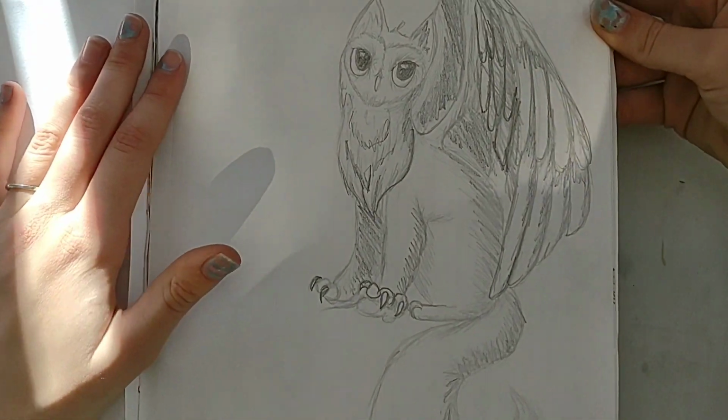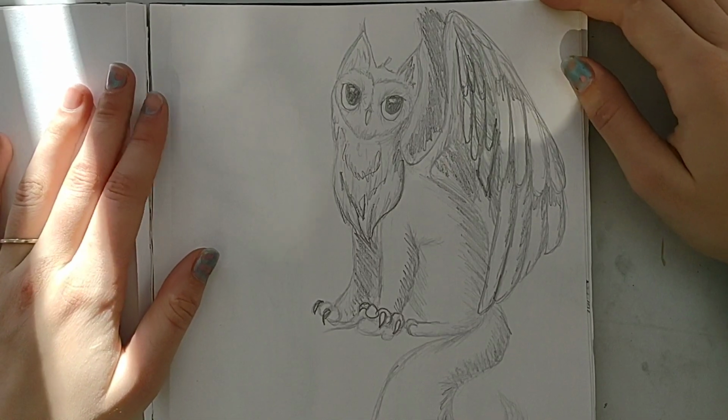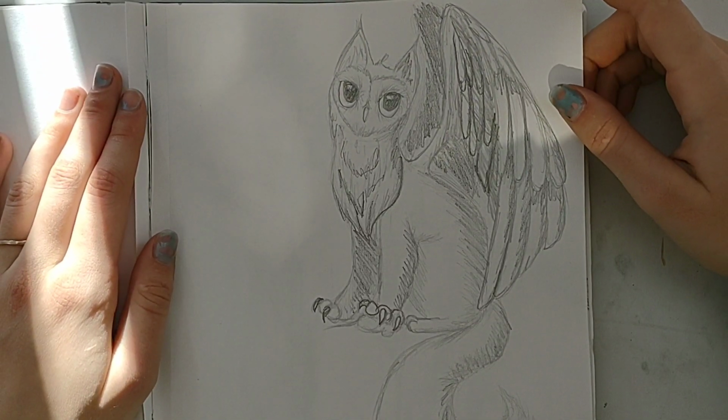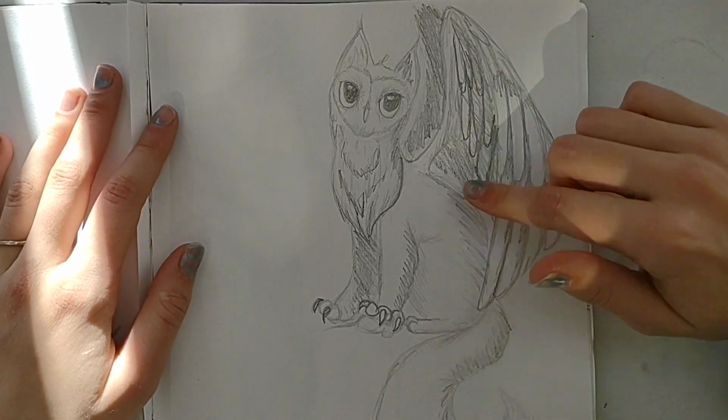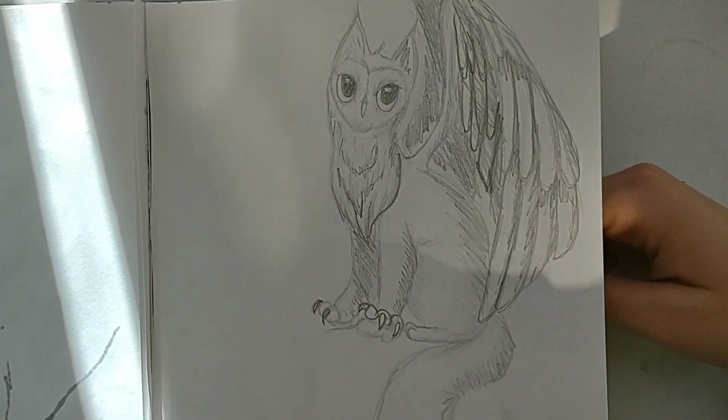Owlbird. My sister was like, hey, I really want to draw something but I don't know what to draw, and she's like, draw an owlbird or something like that, and I was like, okay, fine, whatever. Owlcat, sorry, owlcat. Owlbird, oh my gosh. I'm tired.